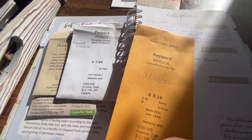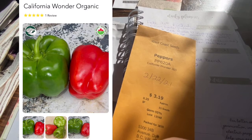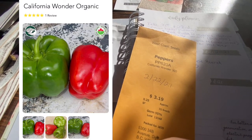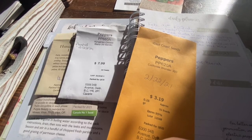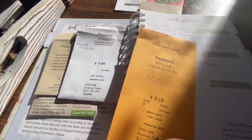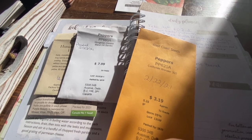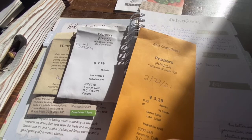I started some California Wonders. I grew these last year and I really enjoyed them. I had grown some from seed that I started a little later than I probably should have, and they were just a little slow. They started turning color right when we started getting our first frost, just because I was late getting them started and late putting them out in the garden. But I did have some success with them and I really like them.